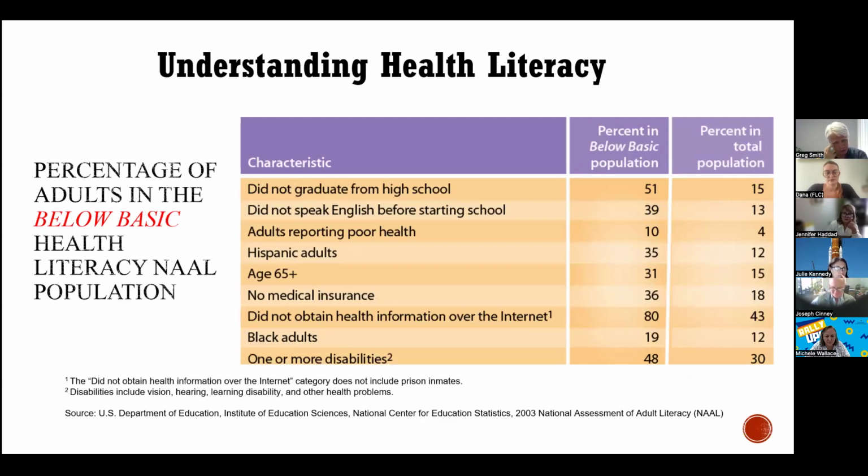This is some older statistics. Unfortunately, we don't have anything more recent that really did a deep dive on health literacy and adult basic education and literacy, or folks who lack literacy skills. But this was through the National Assessment of Adult Literacy, and they had a special focus in their research on this topic, and they showed that there was a really strong correlation between folks who have below basic health literacy skills and other populations. And if you look at this group of other populations, a lot of them are many of the students that we tend to serve in adult education: folks who have not completed high school, folks who have limited English proficiency, minorities, older folks, people who are not insured.